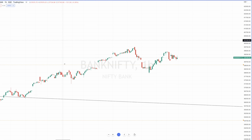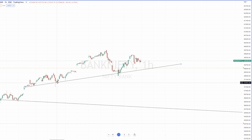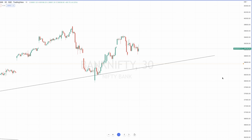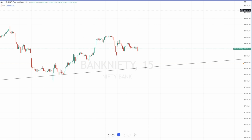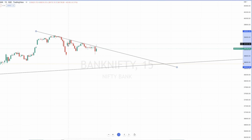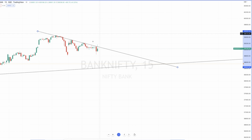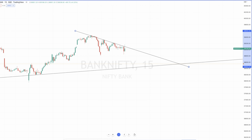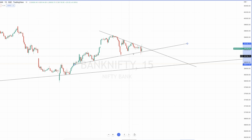So what I'm going to do here is draw a trend line where it took good support. These are the places where Bank Nifty took good support. And if you go further into the 15 minutes time frame, you would find a resistance line. On Friday, the reason why Bank Nifty was not able to cross this area is this trend line. There was a clear rejection at this trend line, and if you draw this, there is again a good support here.